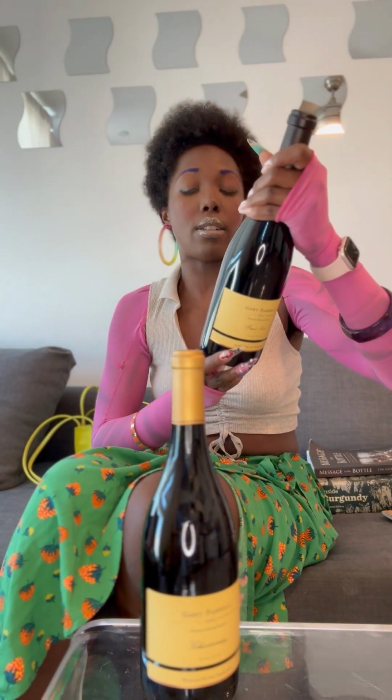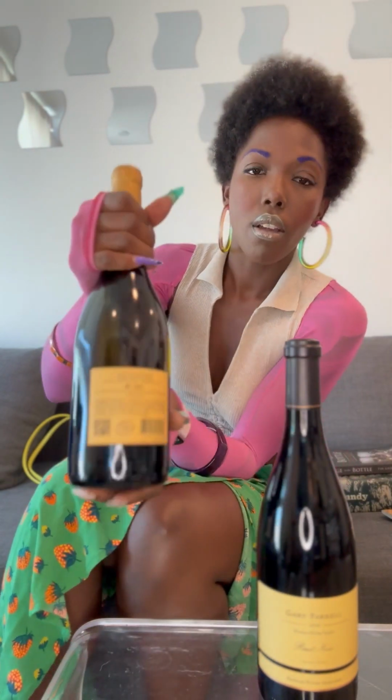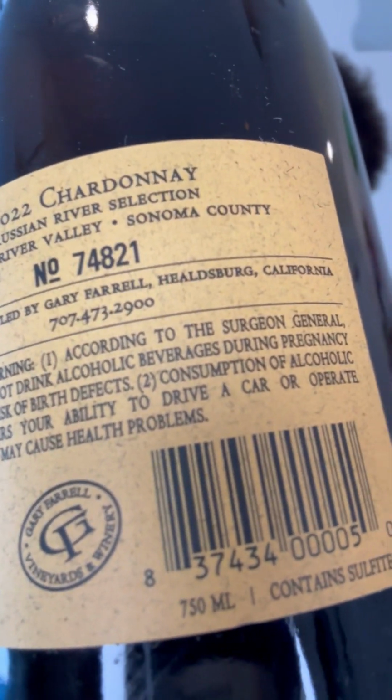Now, there's not much on the back of the label. I'll show you still. There is a bottling number, which lets you know what series of bottle it was. I like that for larger productions because it lets me know that they're still carrying through that quality. The fact that someone's touching each and every bottle is a lot of work. It's a lot of labor that goes into that. So, good sign. Good sign.